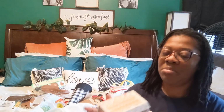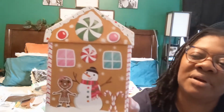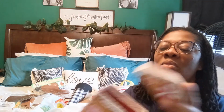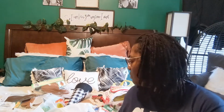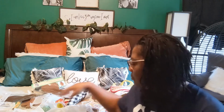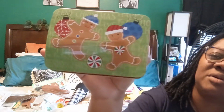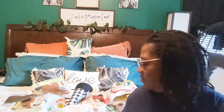And then also, they had this little box as well. And it's different on each side. And it's red on the inside. I thought that was cute. And then we have another little tin can container. Have the gingerbread on the top. And then just the little houses around the perimeter.